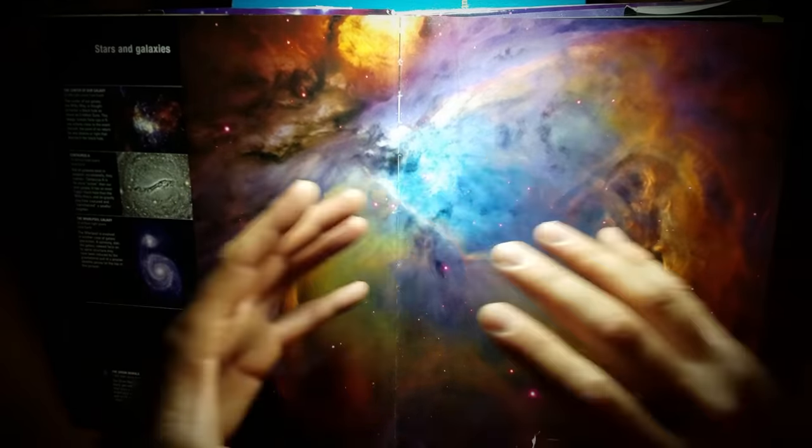Superclusters are in turn arranged in broad sheets and filaments, like you might see in a spider's web, separated by voids of about 100 million light years. The sheets and voids form a network that permeates the entire observable universe.